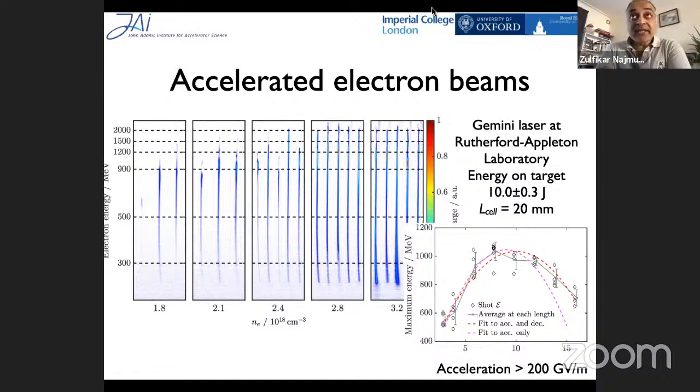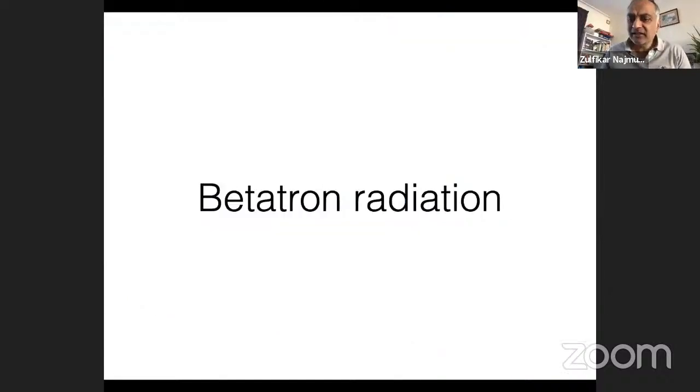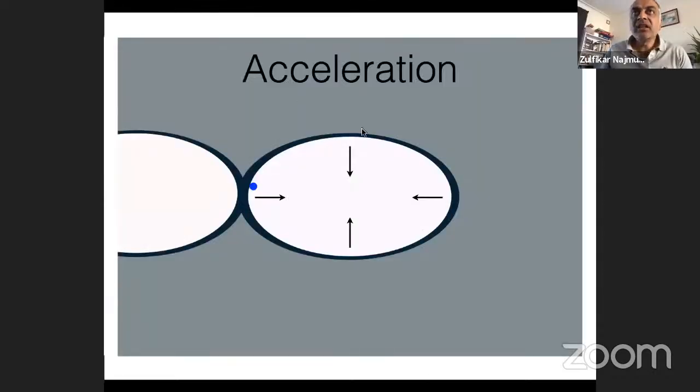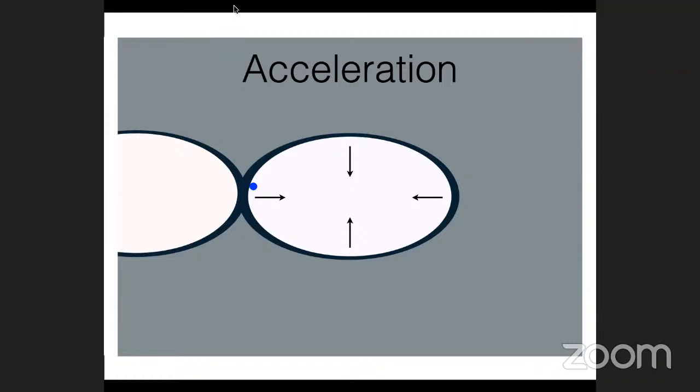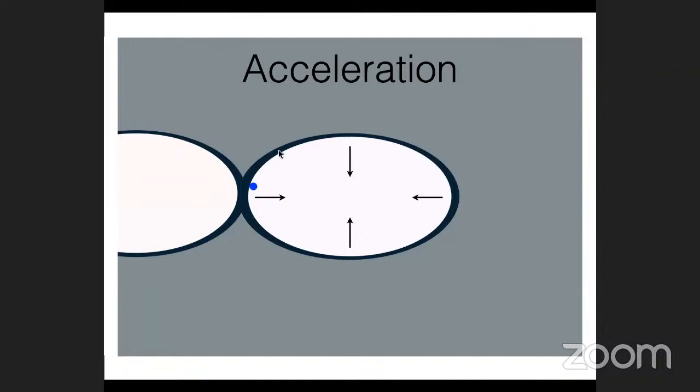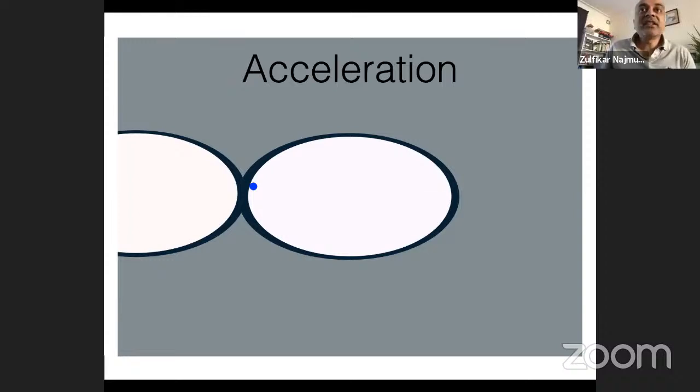I'm not sure if you can still see my screen. Can you still see my screen? Yes, sir, we can see your screen. Which screen you're seeing, I don't know, but let's see if I can. It is showing acceleration. Yeah, okay. I did try and no, it's not moving. Okay, it's stuck.